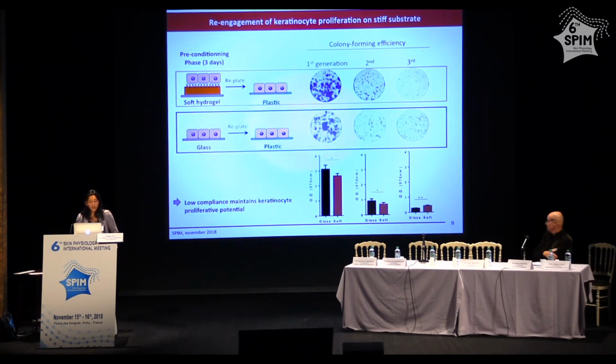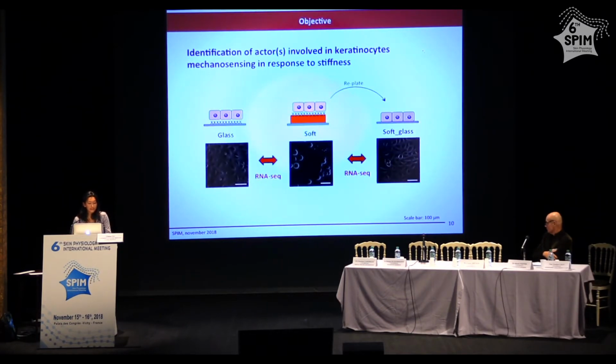In the same way, we also measured keratinocyte colony formation efficiency. We observed that during the second generation, keratinocytes from a soft hydrogel decreased colony formation compared to keratinocytes from glass. This observation was reversed during the third generation. So our question is by which mechanism the keratinocytes are able to re-engage their proliferation. Our objective is to identify the actor involved in keratinocyte mechanosensing in response to stiffness.